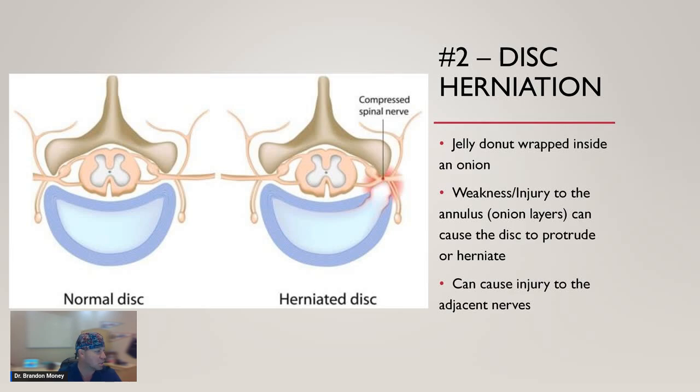Number 2, disc herniations. Now, there's a whole lot of nomenclature for this. Bulges, herniations, protrusions. I'm kind of lumping them all in one category in this. And so I want you to think about a disc just like the lumbar spine that we've talked about before. If you haven't seen that one, go back and get a refresher on the lumbar spine video that I did a little while ago. But think about it like a jelly donut that's wrapped inside of an onion.